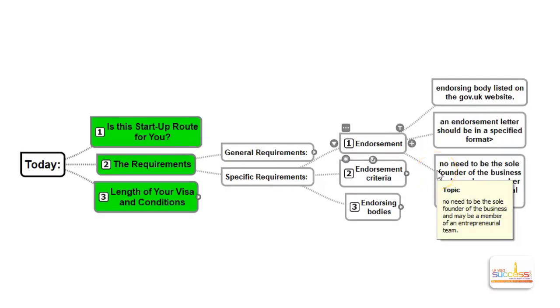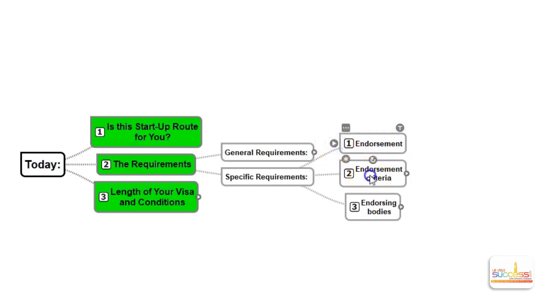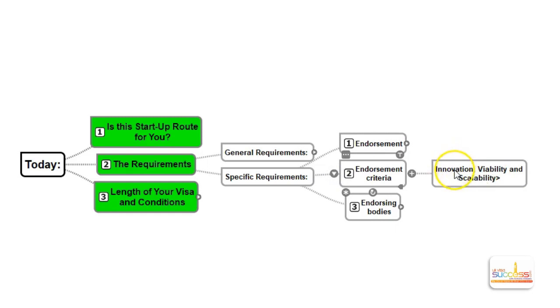And it is also stated in the rules that there is no need for the applicant to be the sole founder of the business, and they say that he or she may be a member of an entrepreneurial team. What about endorsement criteria? There are 3 key elements: innovation, viability, and scalability. Let me explain what they mean by that.